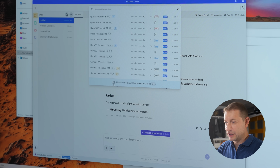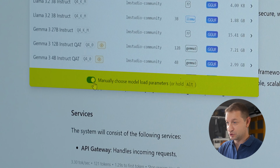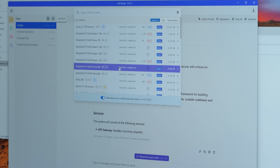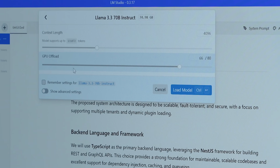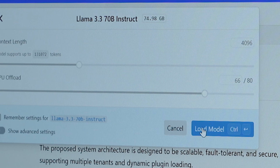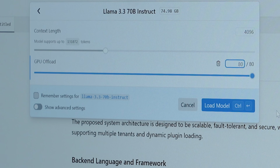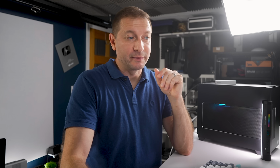Here I can offload all of it to the GPU. And make sure that you have this manually choose model load parameters. This is the first time I'm running LM Studio here, so I don't have that checked yet. I usually do, and this will give me options. So that means when I select my model, there we go. So automatically LM Studio wants to offload 66 out of 80 layers to the GPU, which means the rest will run on the CPU. Not good. Let's offload everything to the GPU and load. Let's see how many more tokens per second we can squeeze out by doing this.